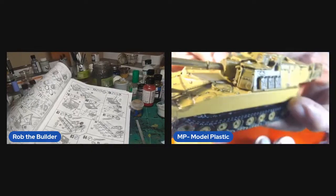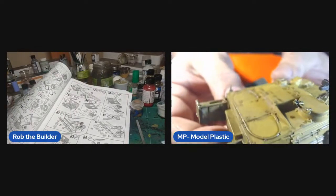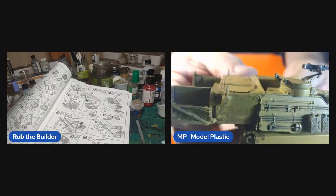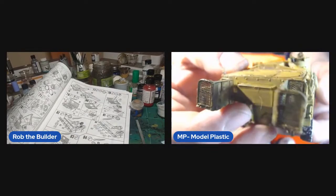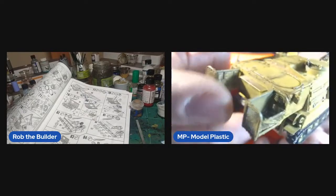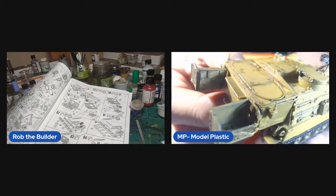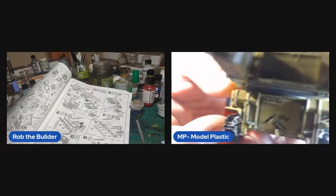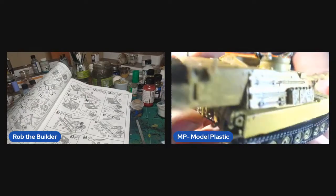I've got a Tiger tank I've got to get onto. But my problem is I start kits and then I get distracted by other ones. But yeah, that's good, man. This is photo etch here. This is the basket for the storage they have in the back of the vehicle. Yeah, cool. It's very, very detailed, everything. And it is link by link.